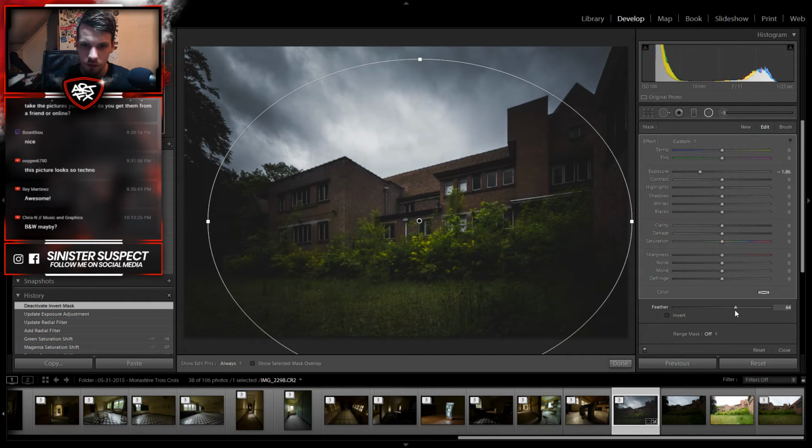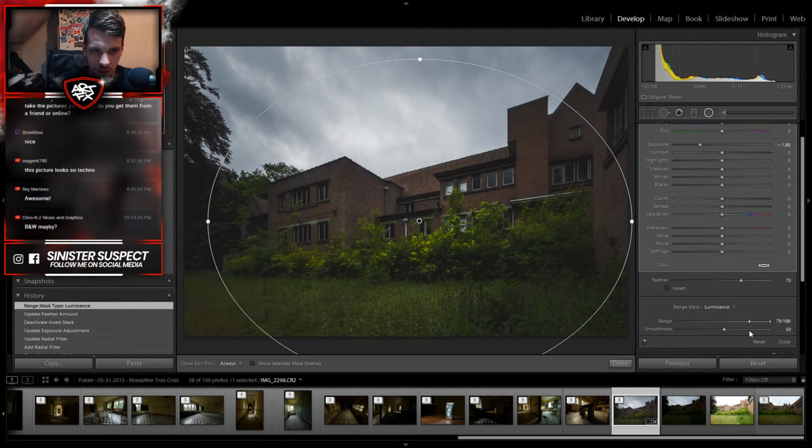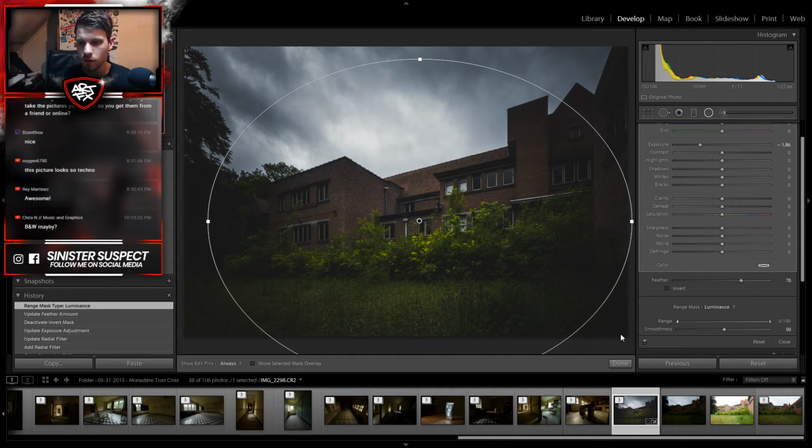Now I'm going to bring the feather back a little bit so that I'm mostly darkening the top right now. And let's see if we can use the luminance, and let's see what happens if we raise the bottom here. So yeah, it does look a little bit weird if we use the luminance slider here. I could try color.